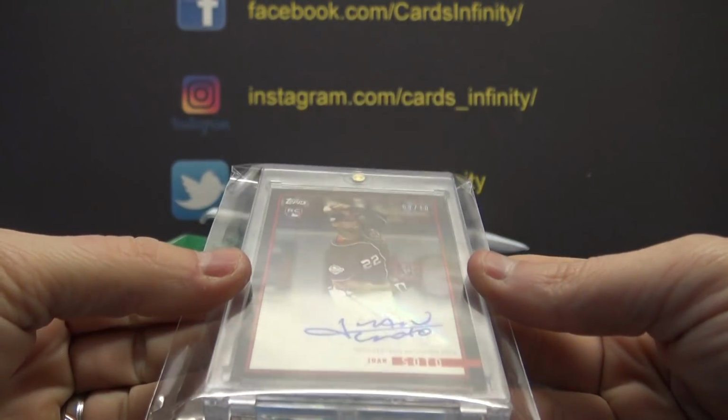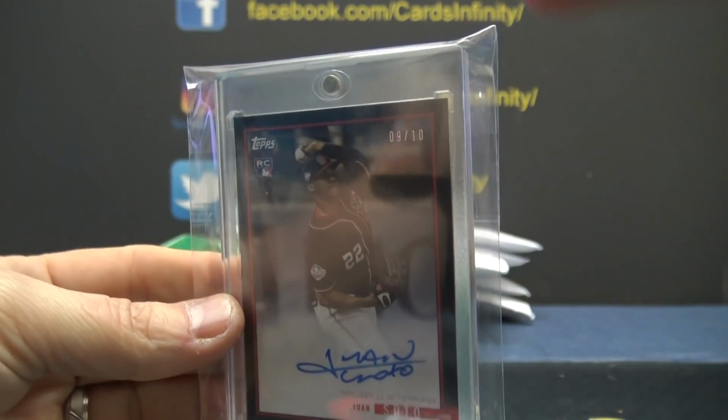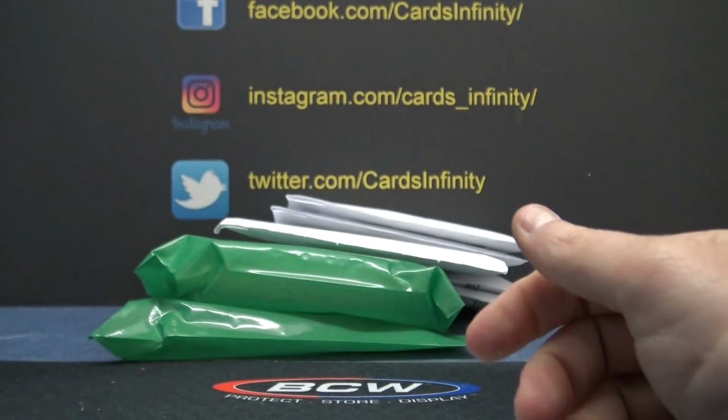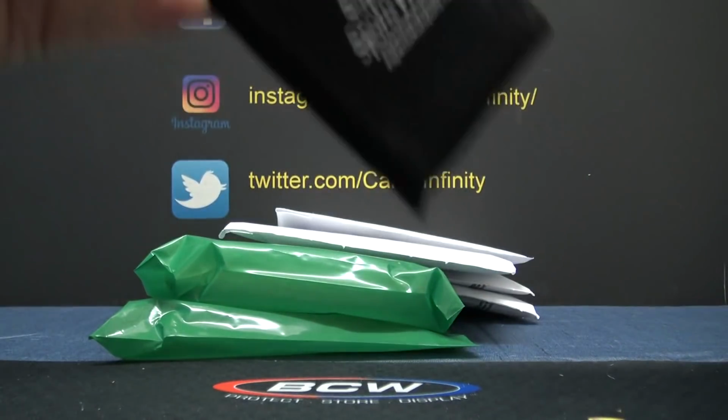We'll start Juan Soto, rookie, black, 9 of 10. 9 of 10's up here. Juan Soto, black rookie, 9 of 10. Nice Soto rookie.